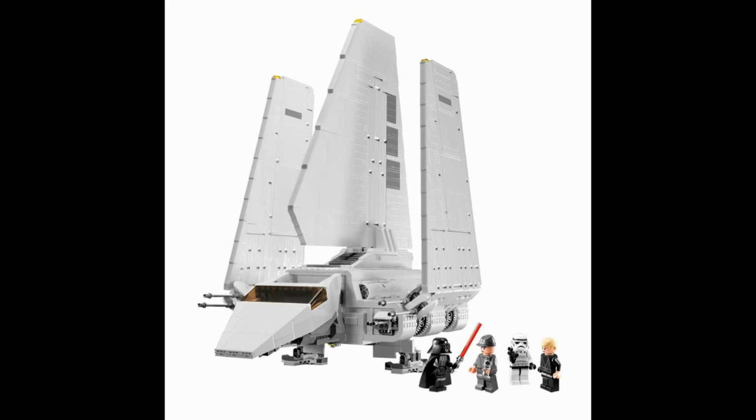The second reason I put this set on the list is because, aside from the first UCS Falcon, this was the first UCS set that was minifig scale and meant to be displayed with minifigs. I feel like this set was important in showing LEGO that they can put out a detailed minifigure scale version of a previously system scale ship and still have it sell well. I'd like to think that this set influenced the scale of the UCS Slave 1, which was awesome. For me, this is the ideal type of UCS set. Big, beautiful, detailed, and minifig scale.